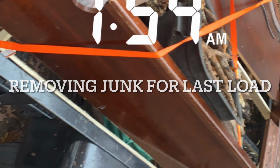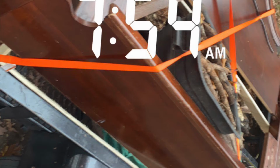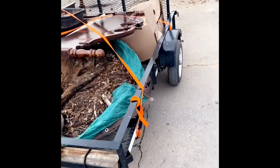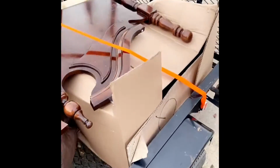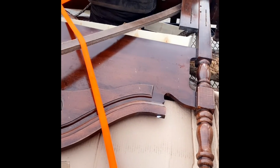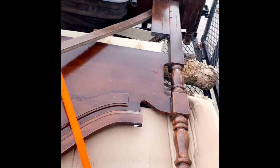Let's check out here too. We're gonna dump them in the dumpster. I guess we probably should go dump that, but so we're just gonna burn it out.